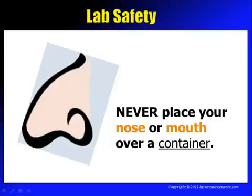Never place your nose or mouth over a container. Many of the fumes that we work with are probably toxic or poisonous, and we don't want to destroy any brain cells, right? So let's remember to do that. If you need to smell something or you're curious about the odor, then hold the container away from you and wave your hand over the container. That's called wafting.